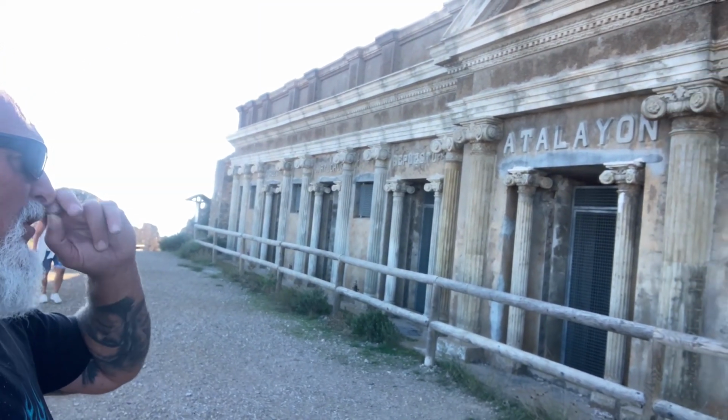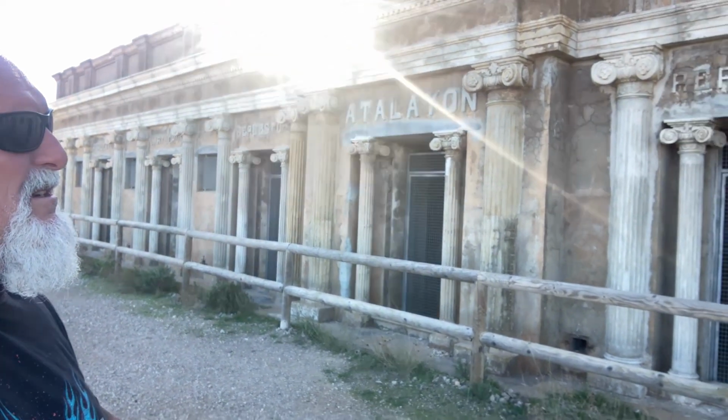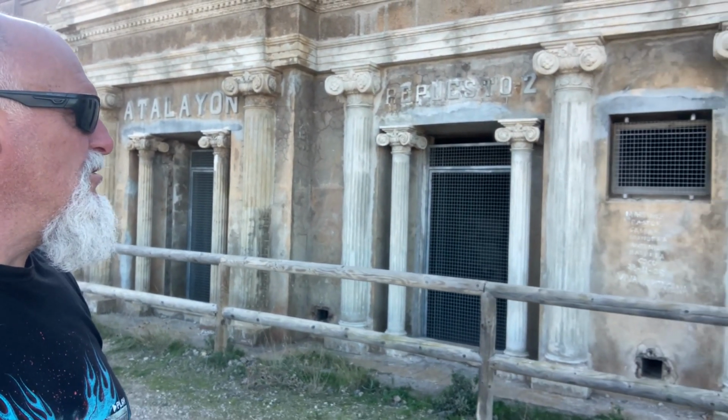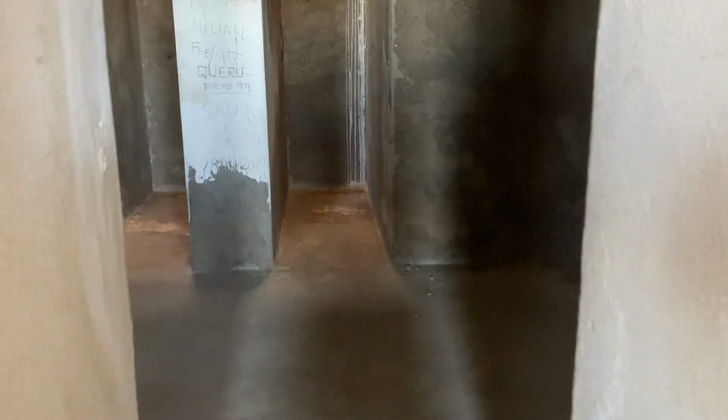Is that Spanish? It might be. Repuesto two, cartuchos, repuesto one. Somebody's left a gate open for me. Oh God, there's all tunnels in here as well. So I don't know what this was.